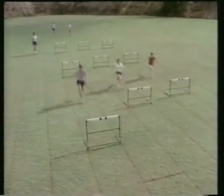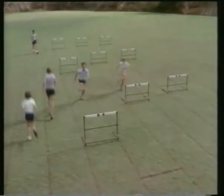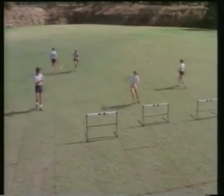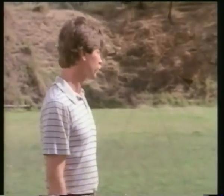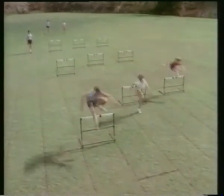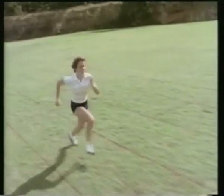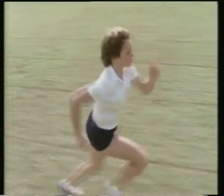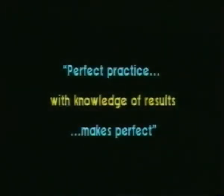With closed skills, practice should be directed towards obtaining consistency. There's a commonly used phrase, perfect practice makes perfect, which suggests that practicing the correct movements under the correct conditions will produce the best results. This is true, but only up to a point. The athlete must get feedback, particularly from the coach, on how well the action has been performed, if continuing improvement is to be achieved. So ultimately, perfect practice with knowledge of results makes perfect.